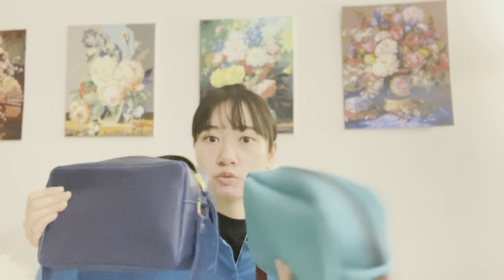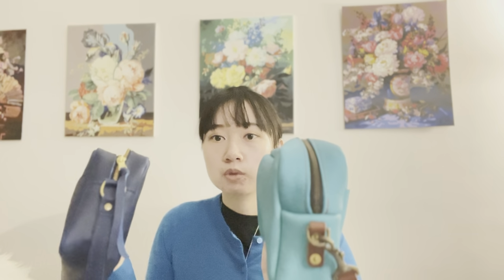Now let me talk about the size. If you check the website, these two have extremely similar sizes or dimensions. For Portland Leather Goods, the website says the length is 9 1/4 inches, the height is 6 inches, and the width is 2.5 inches. For Gophers Goods, it's 9 inches length, 6 inches height, and 3 inches width. So the only difference on the website is the width and a little bit of length.